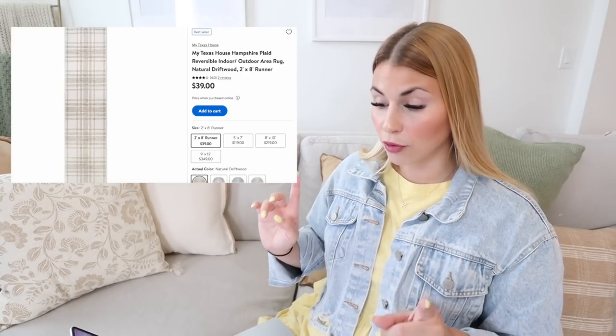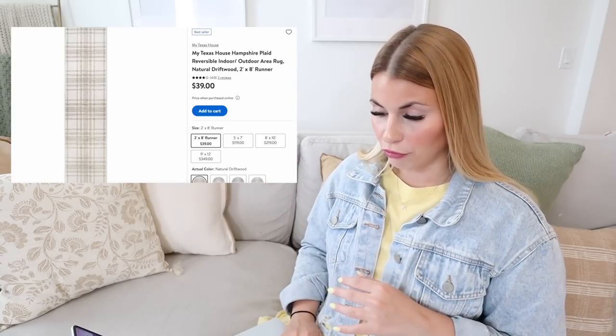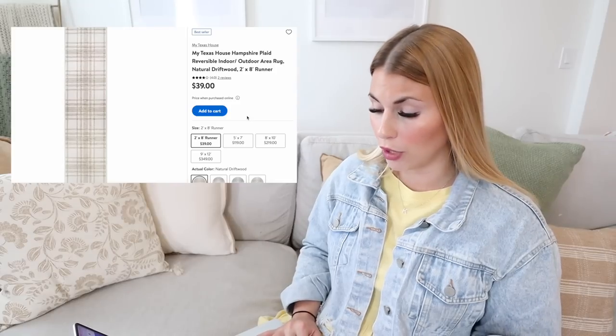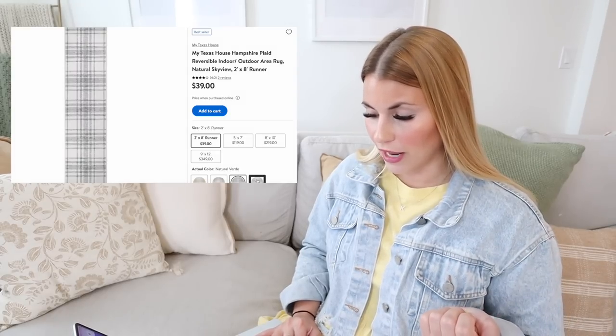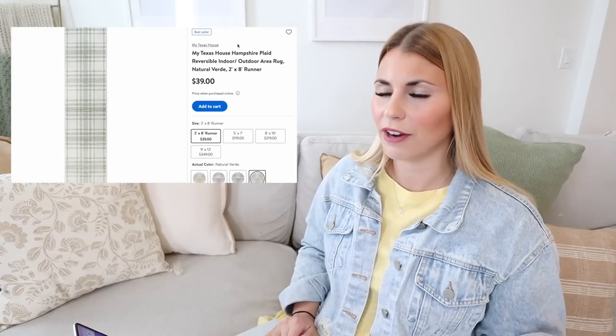There's tons of rugs and they are super affordable. So this one is 2x8. There's a couple different runners. They also have it in all the different sizes, as you can see right down here on the bottom, all the different prices. They're super reasonably priced and they come in a lot of different colors. There's Sky View. This is Natural Verde. And then they also have, oh no, this is the Verde. That makes sense because I think Verde is green.